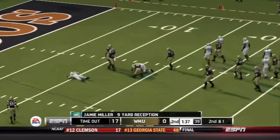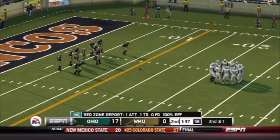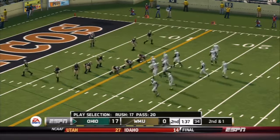The strike complete. That's a great tackle at the 12-yard line. The Bobcats use their second timeout. Short yardage situation here. Second down and 1.